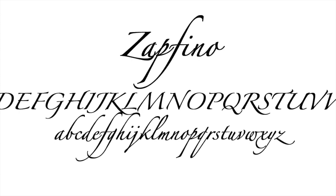Zapfino is just big and flashy and not very good, but all of the capital letters are handwritten-ish and five times the size of the lowercase letters in this alphabet. So regardless of how much space you have, you can only do one word in Zapfino. You're not designed to write paragraphs in Zapfino. If you just have one word that you're going to do in Zapfino, all right, I understand it. It's not a terrible looking font. It's just the world's most annoying font to me.